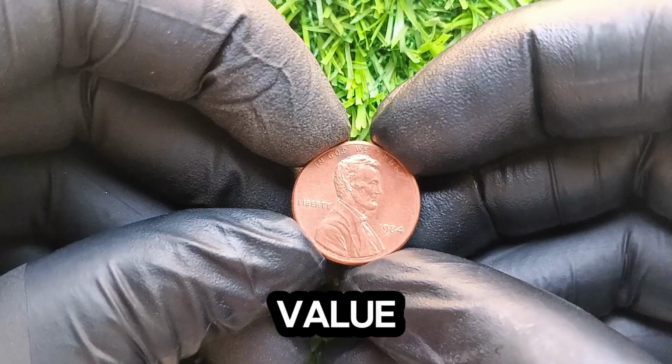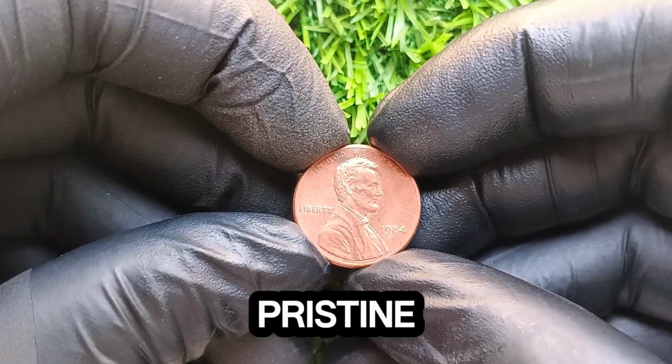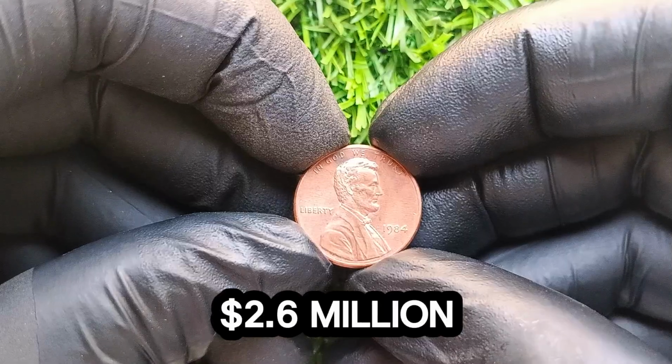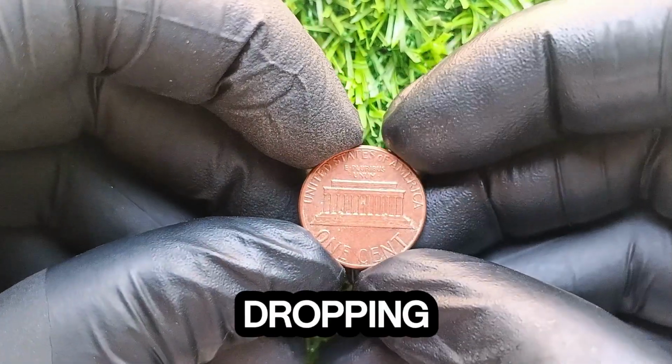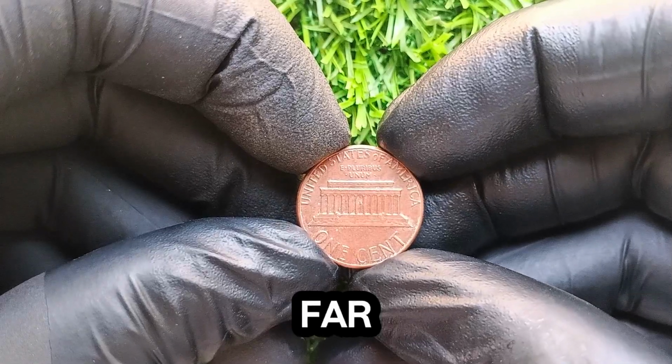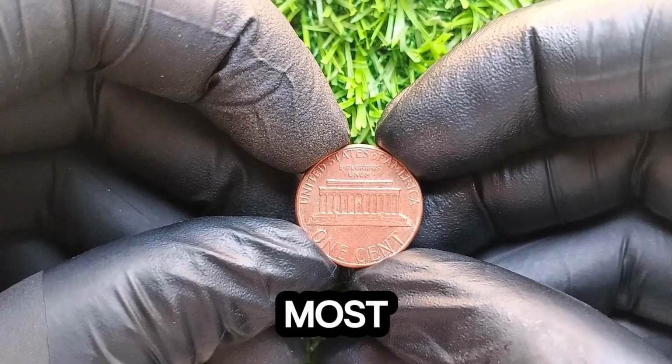When it comes to value, the highest recorded sale of a pristine 1984 double-die penny has reached an incredible $2.6 million. This jaw-dropping figure makes it one of the most valuable 1-cent pieces in American history, far beyond what anyone would expect from a coin most people ignore.